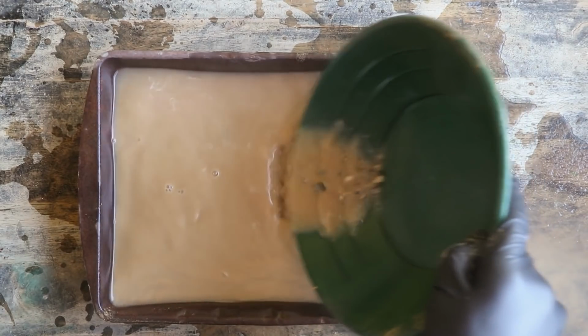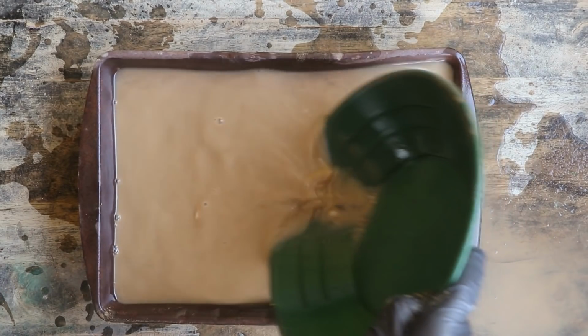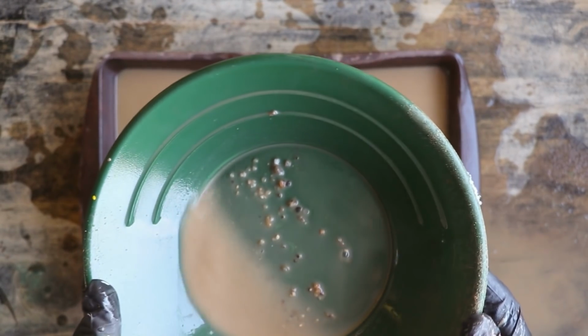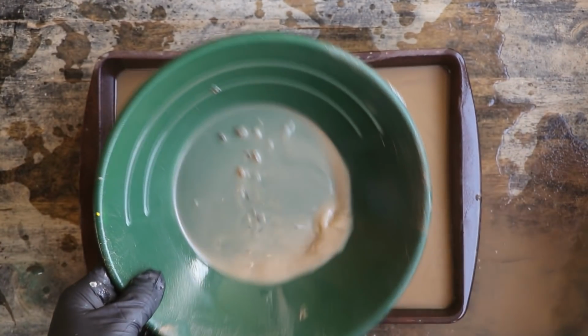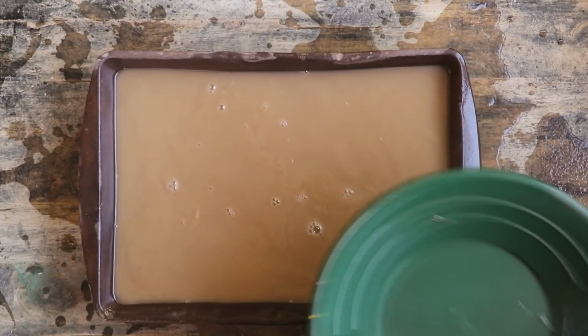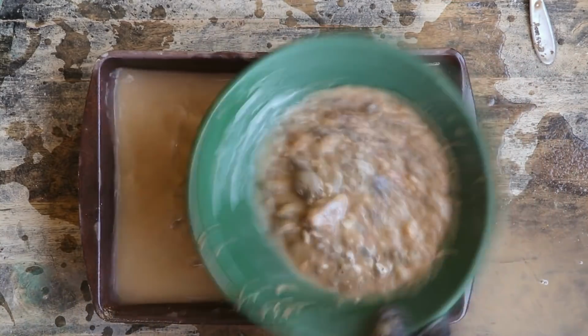Let's see if there's any nuggets in here. I'm really hoping there's something. Okay. No gold, my friends. At least not yet. I think I can pan the rest of this. I need more water.